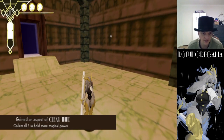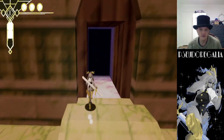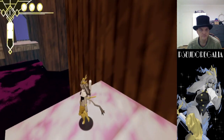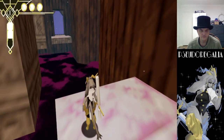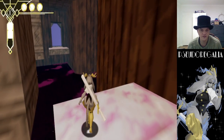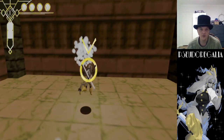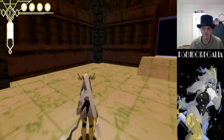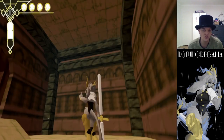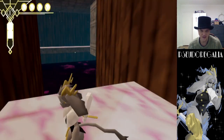Gain an aspect of... collect all three to hold more magical power. Okay. There's another passageway. I don't know what the intended solution is. We now have another health bar. Wait, is that it? Just extra health and extra, or potentially extra magic? How do I get back?